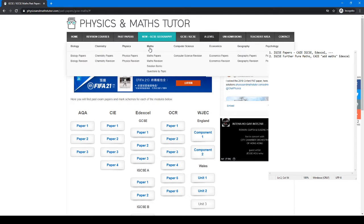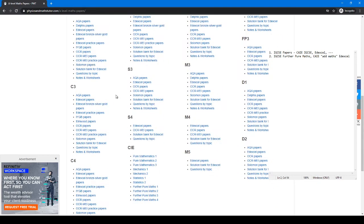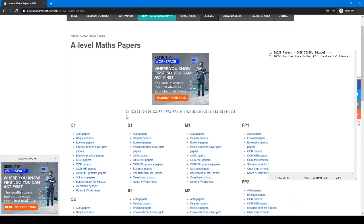A-level maths papers is an interesting system because, as you can see, there are just so many, it's ridiculous. These are all centered around the fact that there are different modules. I think there are 18 modules that make up an A-level maths course, and you can see they all have these acronyms here. What they stand for is Core 1, Core 2, Core 4, Decision 1, Decision 2. Well, Core is basically your IGCSE for the pure maths content with a little bit sprinkled on top.